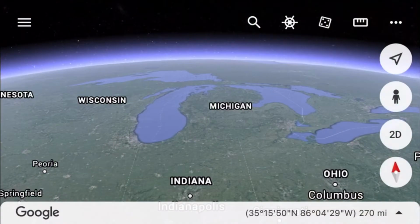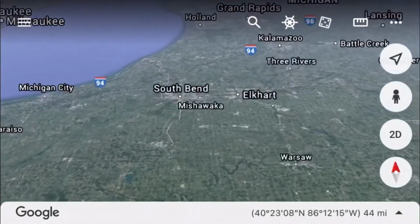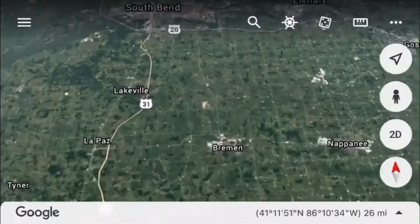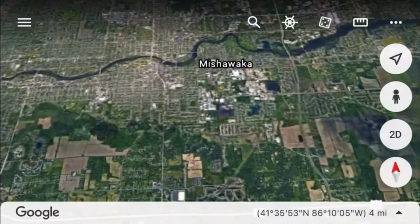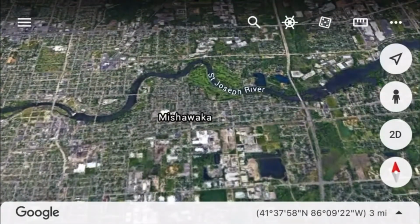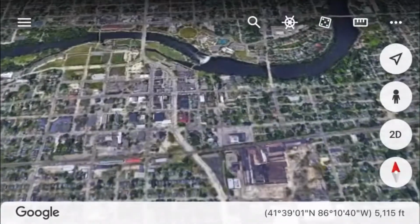Today we're going to take you on a Google Earth tour of Mishawaka, Indiana. It's here in the northern part of Indiana, next to South Bend and Elkhart, not far from the border of Michigan. And we're going to go downtown, which is over here.